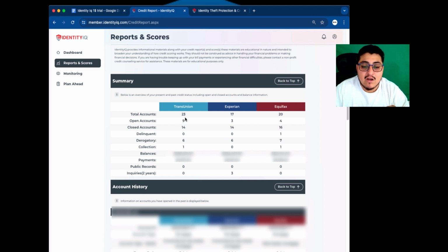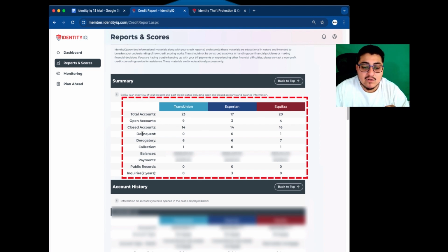Now it's going to show you how many total accounts you have, but I want you to go here to collection accounts because that's what we're going to focus on. My cousin has one collection account on TransUnion. The collection account is not reporting to Experian, but it has one collection account on Equifax. So perfect. What we're going to do is scroll down.